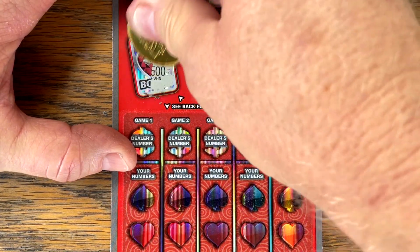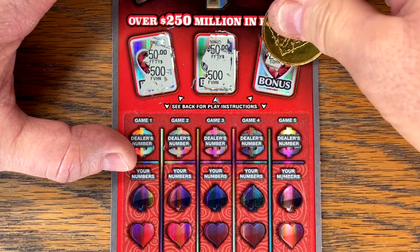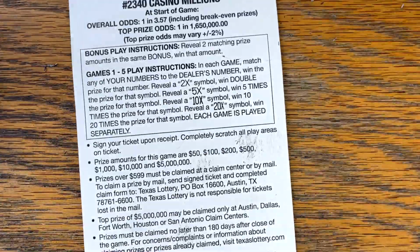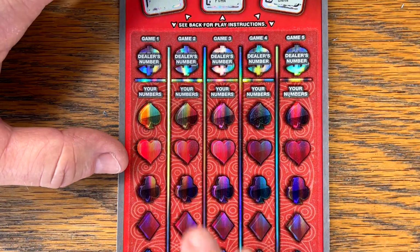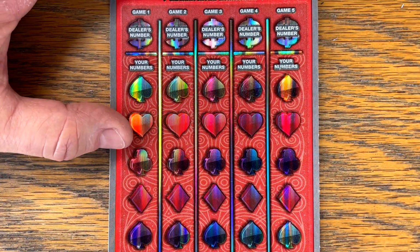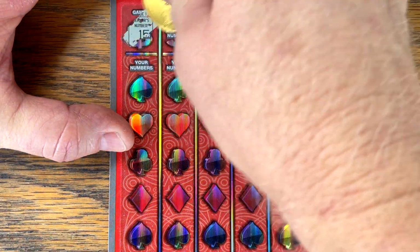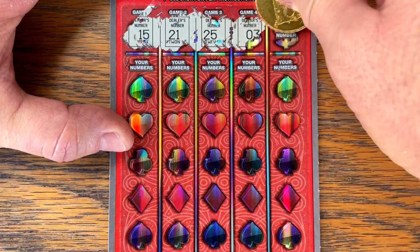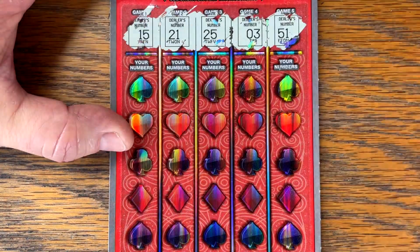50. 50. 200 would be really nice. Ooh, nope, 100. All right, trying to match the dealer's number or a 2, 5, 10, or 20 times symbol. Remember, it's also played vertically. We're going to scratch it off horizontally. All right, we're looking for a 15, 21, 25, 3, 51, or a beautiful multiplier.